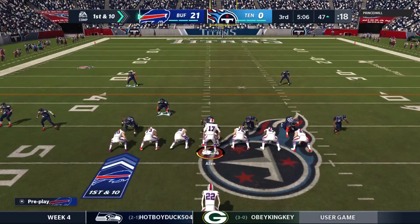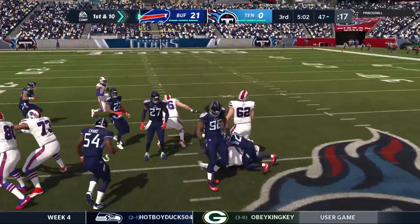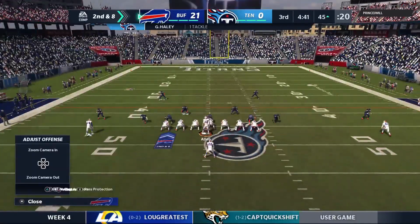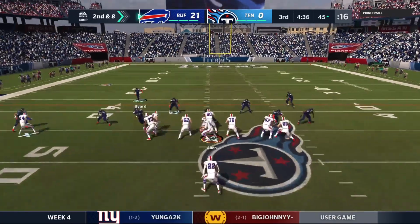So 1st and 10, and if they score on this drive, might have to start digging into our second half blowout material. And he's going to get this one down near the 45-yard line. 2 yards on the pickup there. It'll be 2nd and 8. A gain of 2 brings up 2nd and 8.